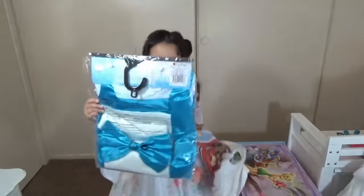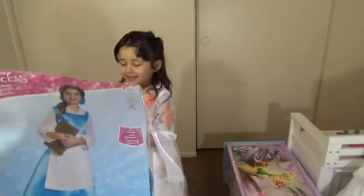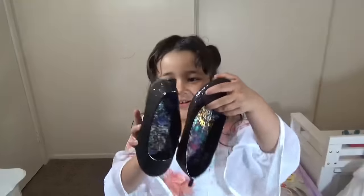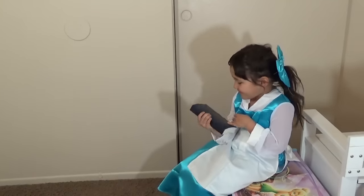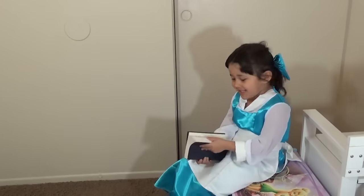Belle's costume. Is that the one when she was reading the book from the beginning of the movie? Yeah. And she has black shoes. What is in the bag? Shoes! Black shoes! Are you ready to put it on? Yeah! Belle? Yes? What are you doing? I'm reading my favorite book. Okay. It's called My Favorite Costume.